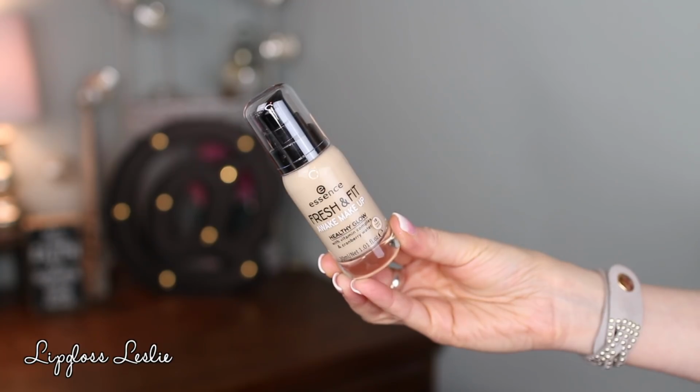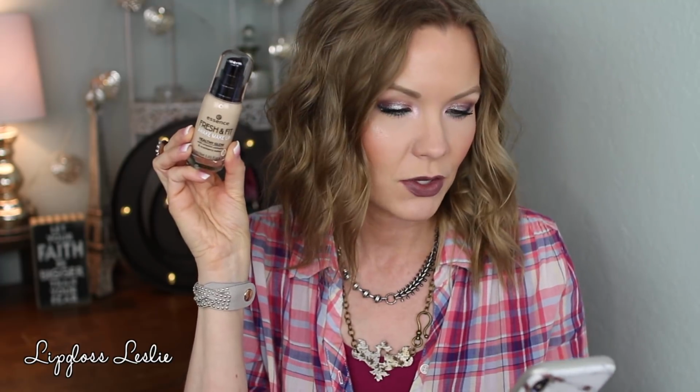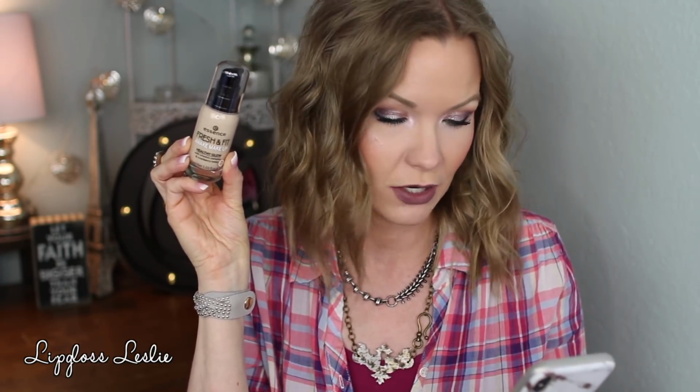Okay, so first off there is a foundation. This is the Fresh and Fit Awake Makeup. It says Healthy Glow with a Vitamin Complex and Cranberry Water. And I got the shade number 10 Fresh Ivory. So this is what I have on my face today. So this is $6.99. It comes in 4 shades, so not a good shade range.